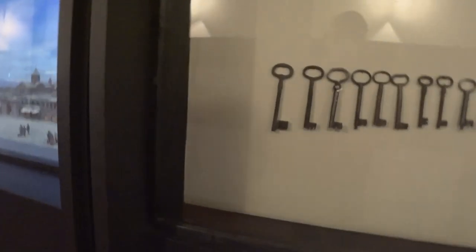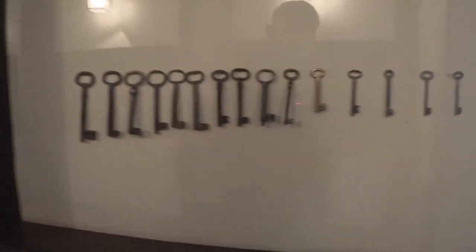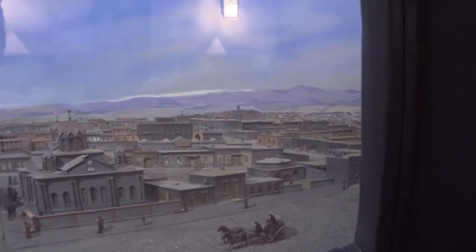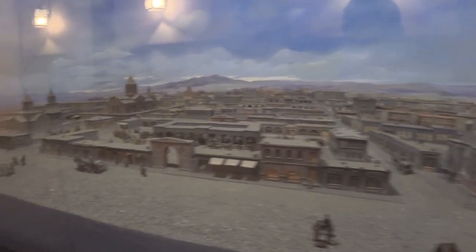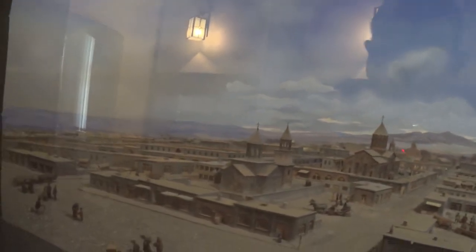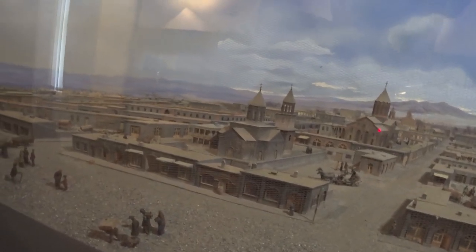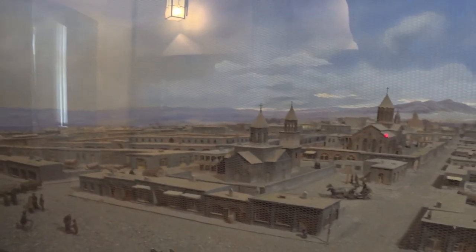This is interesting. You can see how keys and locks developed over the years. I think the oldest is on the left and the newest on the right. And this is a showcase of what Gyumri looked like at one time. Well, it must have been end of the 19th, beginning of the 20th century, because the cathedral and the All Saviors Church are standing. And they were built in the 1870s and 1880s.